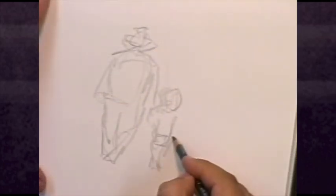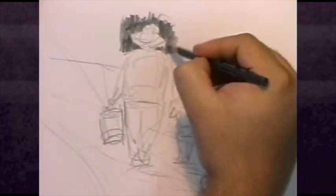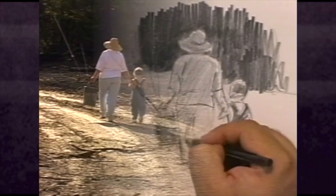Sketching this footage was a lot of fun, and later I could take this sketch and do a more detailed, more advanced drawing by using this as a guide, using this as a study.